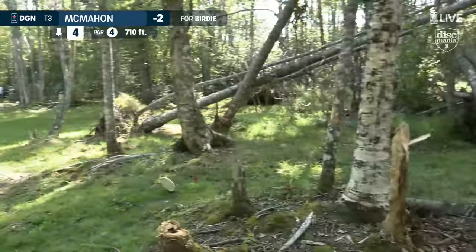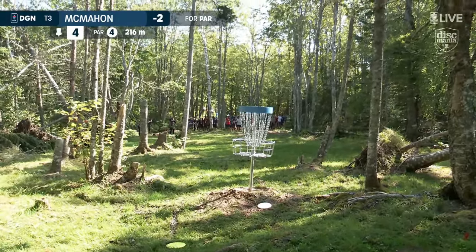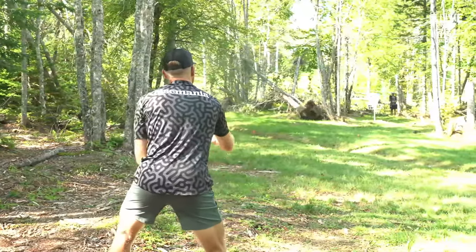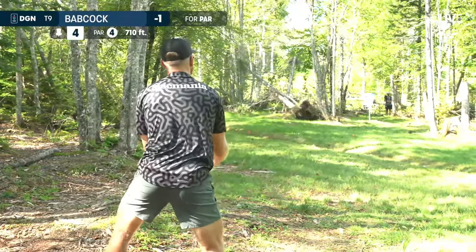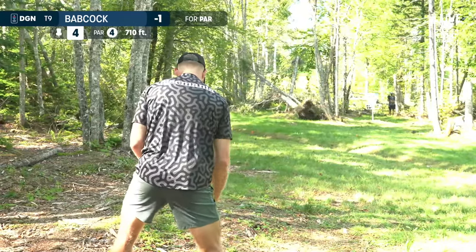Look at this. Oh. Eagle will not let us down, I'm sure, all day. Long run there from 90. It's going to be a tap in. Now Babcock, long par look from outside of circle 2, or at least the edge.